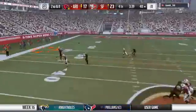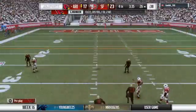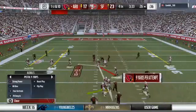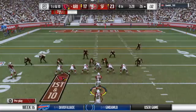Now a shotgun snap as they'll look to throw. And, oh, this is taken in one-handed. What a catch. They give him 14 yards that time and a fresh set of downs. And the offense moving quickly to the line.